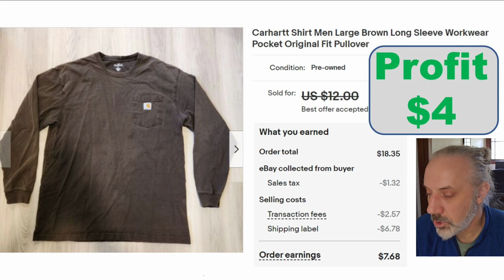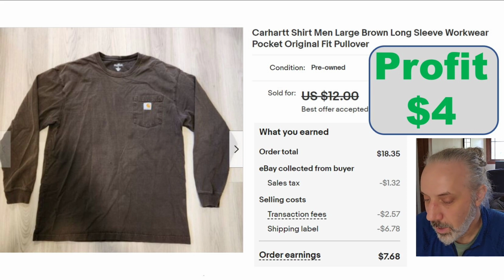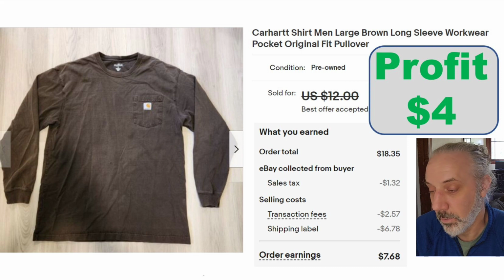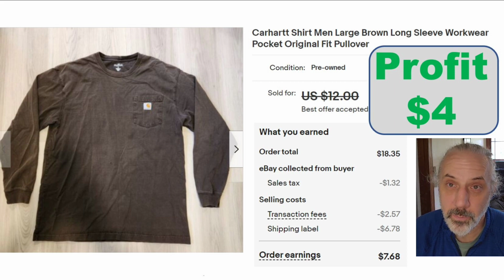Okay, here we have a Carhartt shirt, and I priced it really low because it did have 3 holes in it, kind of a bigger one in the back, about maybe half a dime size, and then another 2 kind of up in the neck right here. So I priced it low. But the thing with Carhartt is that it can be damaged, it can have stains, and people will still buy it, especially if you give it a good price. So I only had this in my inventory for 2 weeks. This buyer was all in for $18.35. eBay paid me $7.68, and I got a profit of $4.